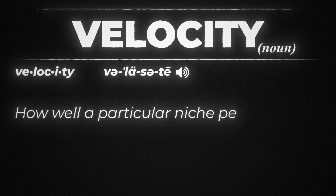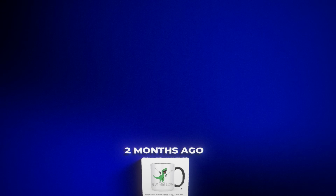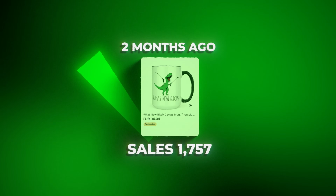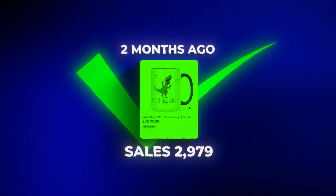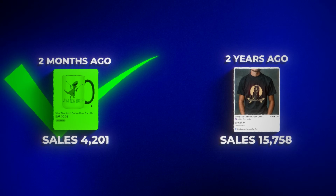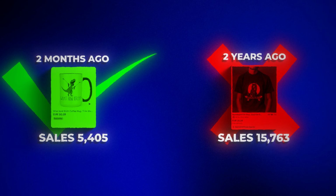The way that we can do this is by looking at velocity, how well a particular niche performs over a short, recent period of time. For example, if a product was just posted 2 months ago and it's already getting great traction, it's a sign of great velocity and that niche is a good niche to sell in. But if a product has gotten a ton of sales, but it's been active for several years, then it's likely not as hot as it once was, and it could be a more saturated niche.